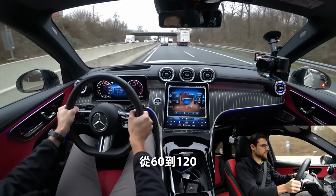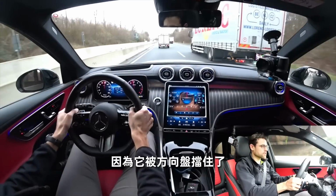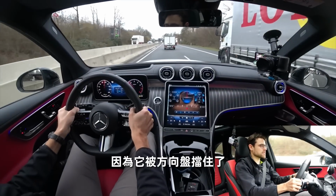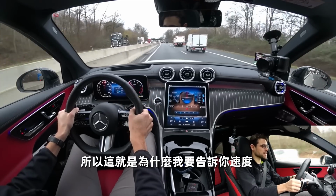$120. Yeah, that was 60 to 120. It's hard to pick up the speed here on camera because it's kind of hidden behind the steering wheel. So camera-wise, it's not a good position. That's why I told you the speed actually.